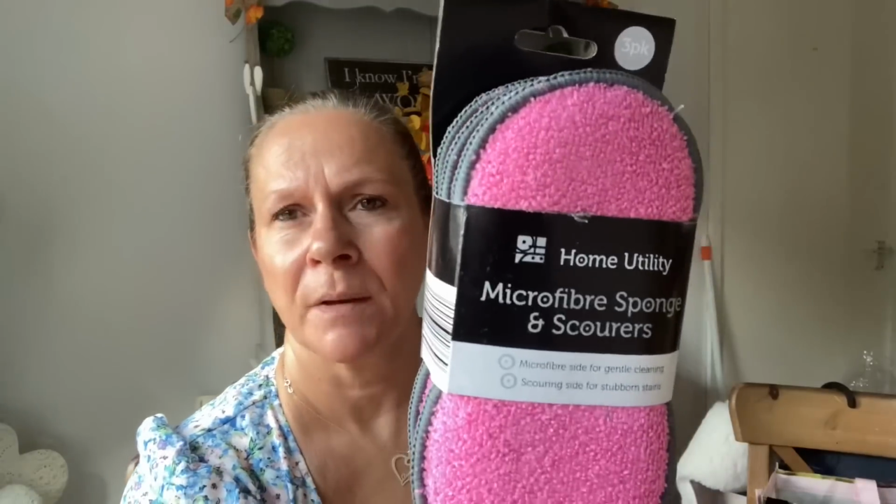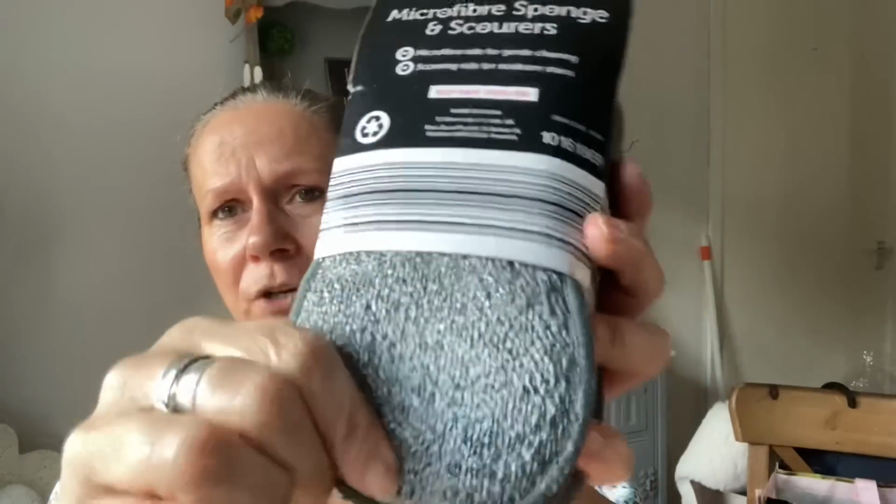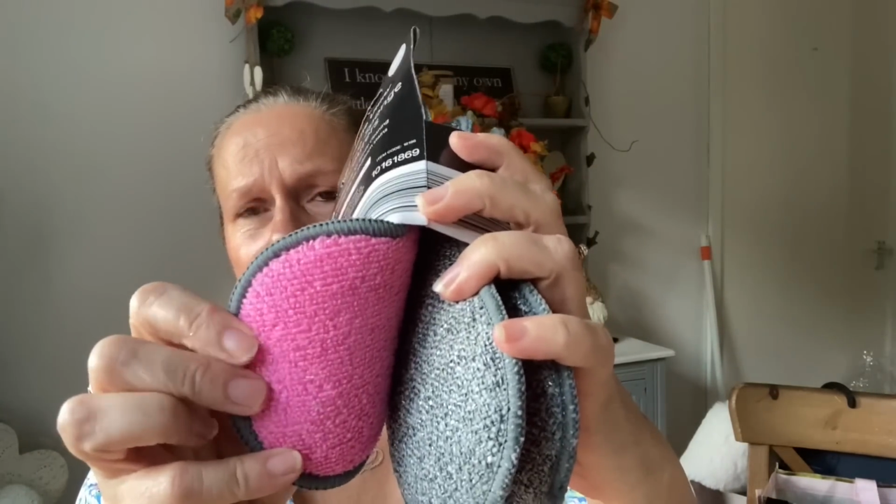I picked up some microfiber sponge and scourers because I looked at the ones with the minkies on, and you've got the elbow grease, and to me these are just the same. These were 3 for a pound, so it was a no-brainer. You've got your scourer on that side and your microfiber on this side. Pink and grey, they'll do.